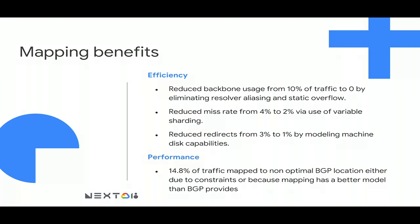And we had one other feature in our system, which is if the mapping system screws up, the caches are allowed to defend themselves by redirecting some traffic away. So this is only used for YouTube, which has a very, very large demand. We don't use the redirect feature for Cloud CDN and our cloud customers, obviously, because we don't control their client, and a redirect may end up being harmful for them. But because YouTube is such a large part of the CDN, being able to redirect that traffic away leaves room for everybody else. And modeling the machines and the disk capacities, we're able to reduce the redirect rate from 3% to 1%.